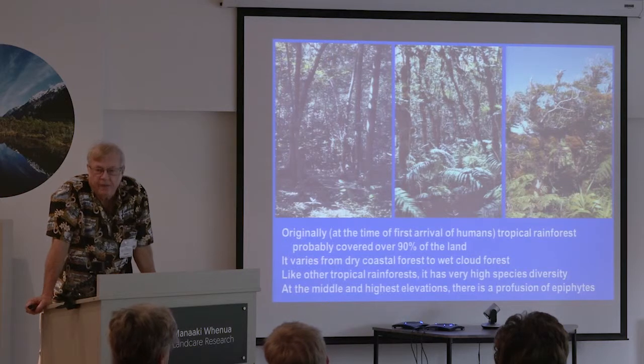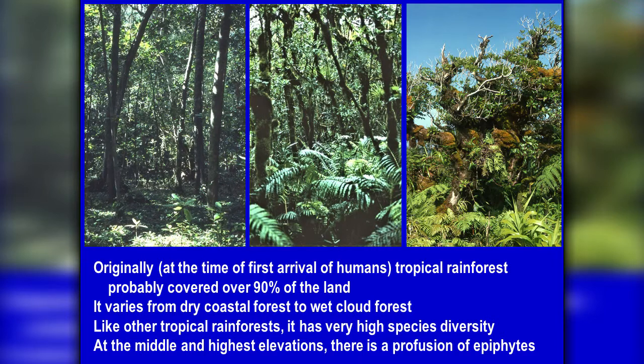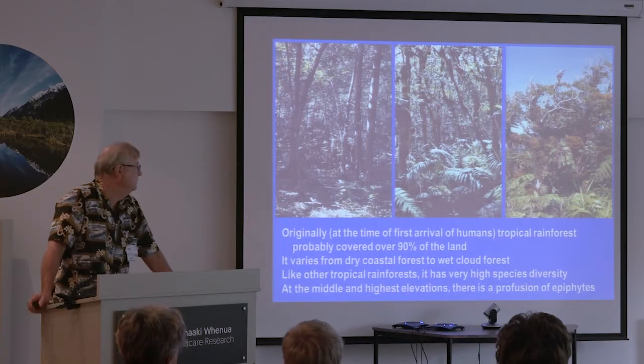When the Samoans first arrived in the archipelago, perhaps 3,000 years ago, almost 90% probably of the island was covered with tropical rainforest. And there's a lot of variation in these rainforests. On the coast, I call it coastal forest, and in the mountains you have cloud forest and montane forest. So it's a very wet, lush tropical rainforest island, almost all of it. And one of the characteristics of tropical rainforest is a profusion of epiphytes. On the right, you can see a tree that's covered with a large number of mosses, lichens, algae, and orchids, particularly orchids and ferns.